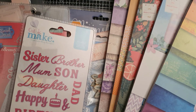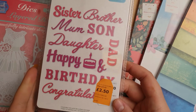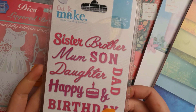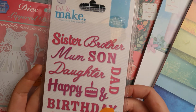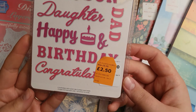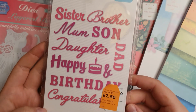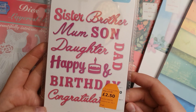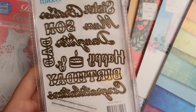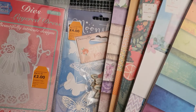And then I picked up some dies because they had a sale going on. So this is from Cut and Make. I've never heard about this company before, but I guess they're a die cutting company. $2.50, really cheap. Amazing price for this set. It has everything from sister, brother, mum, son, daughter to happy birthday. Just a perfect die set really to have for card making.